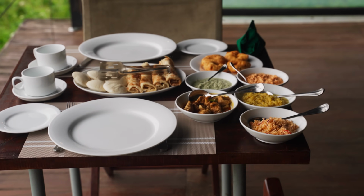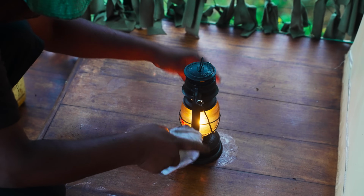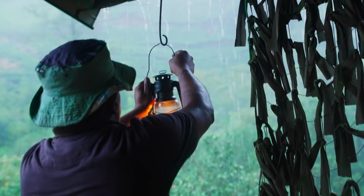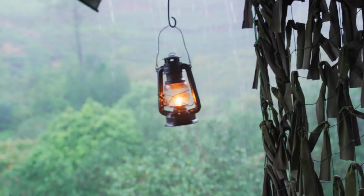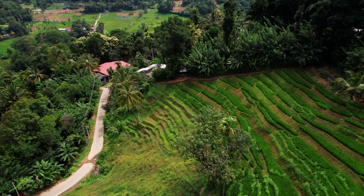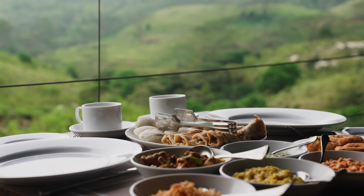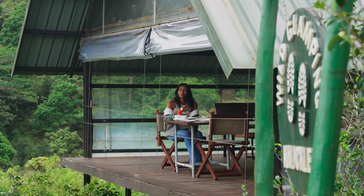And the thing that makes me really appreciate this meal is the fact that there is no electricity here at Wild Glamping for most of the day, which means there's no refrigeration. So everything is sourced from Thangapur town fresh for every meal. And it really makes me appreciate every meal even more, simply knowing the effort that has gone into putting this on the table and how fresh it all is.